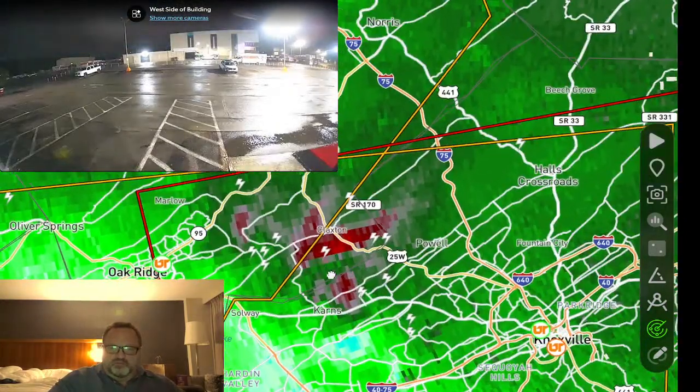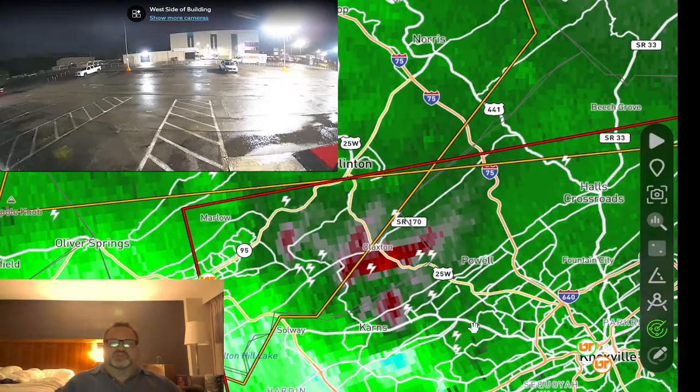The rotation in the storm is not very organized. It's definitely putting on a really good light show. But again, like I say, very broad rotation.